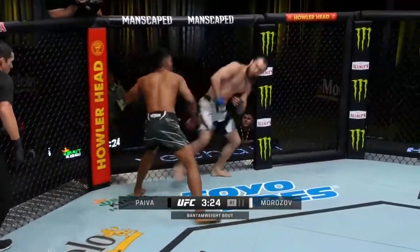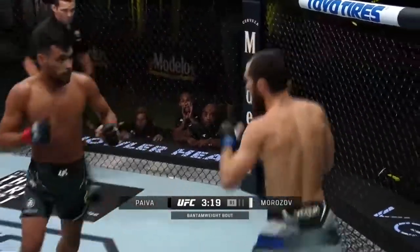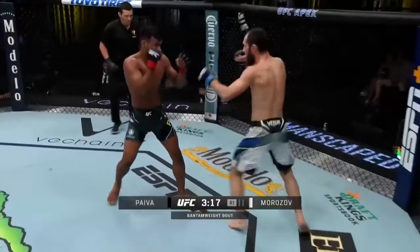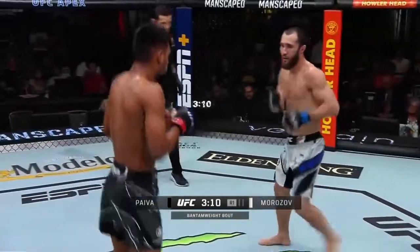What a right hand, Paiva. Morozov on the run again. It's not a great start for Morozov here. He's going to, wow, that uppercut was beautiful. Timed nice, landed perfectly. Yeah, Paiva's on fire here.